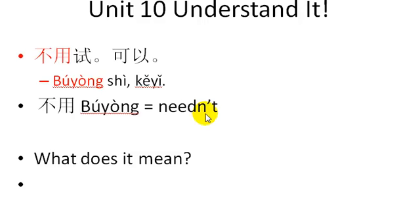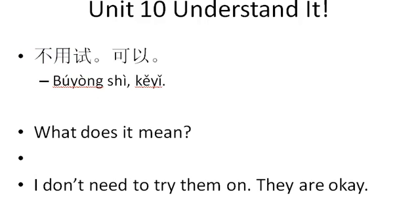So after the 不用, you'd have a verb. So we have a verb here that you just learned. 不用试,可以. So pause and write down what you think that means. And most certainly you came up with it's not necessary or I don't need to try them on. They are okay. Good.